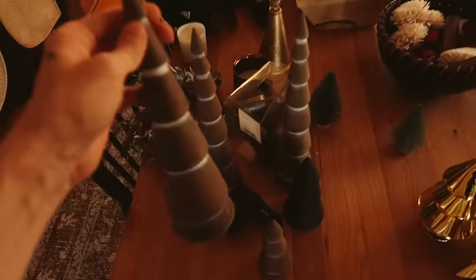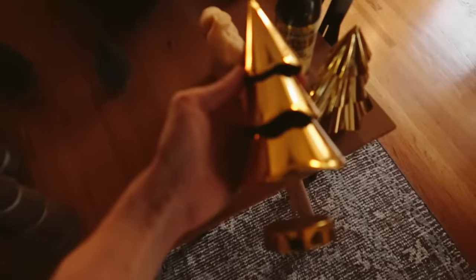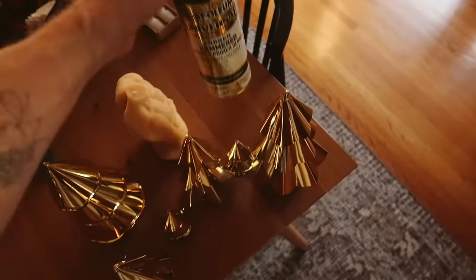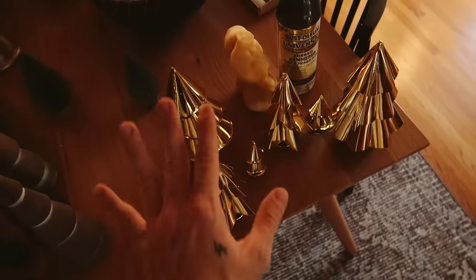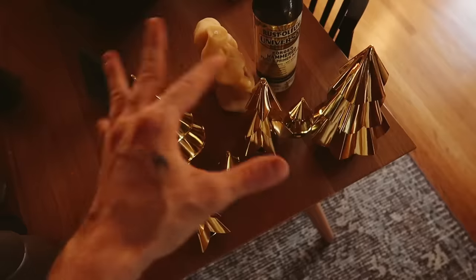These wood ones are, I believe, from Nordstrom Rack. And then these ones are from Target's dollar spot as well. I got these this year, and I'm going to go ahead and spray paint these actually, because they're a little bit too gold. I'm gonna go in with that amber spray paint that I've been using on everything lately. It's the burnished amber spray paint, and give them a light coat. I'm not too sure if I'm gonna do a full on coat of the spray paint or if I'm just gonna be doing a little misting of it.